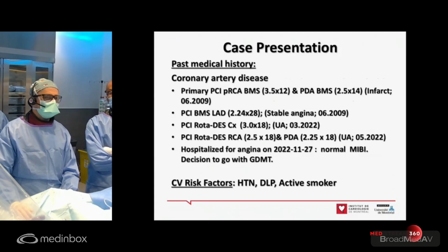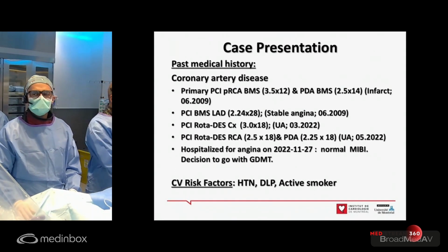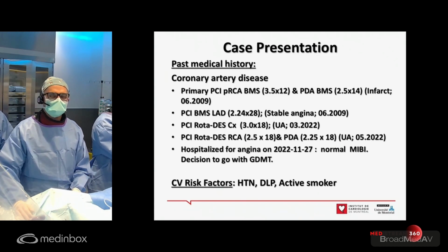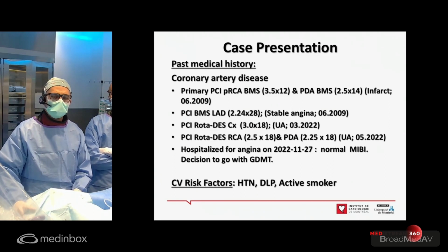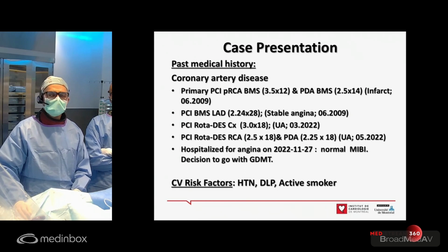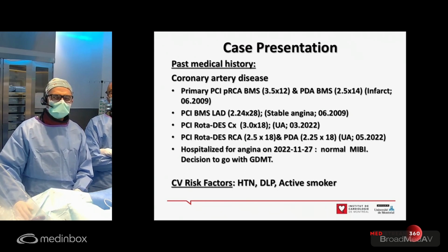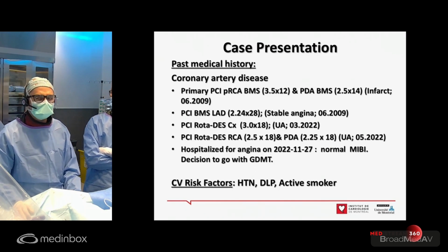Present here a 65-year-old gentleman who has a very interesting coronary artery disease. He presented for primary PCI to the proximal RCA with a bare metal stent. It was a Driver stent, 3.5 by 12 millimeters. And he also had a bare metal stent in the posterior descending artery. That was in 2009. He subsequently presented with stable angina, and he was stented on the left anterior descending artery.